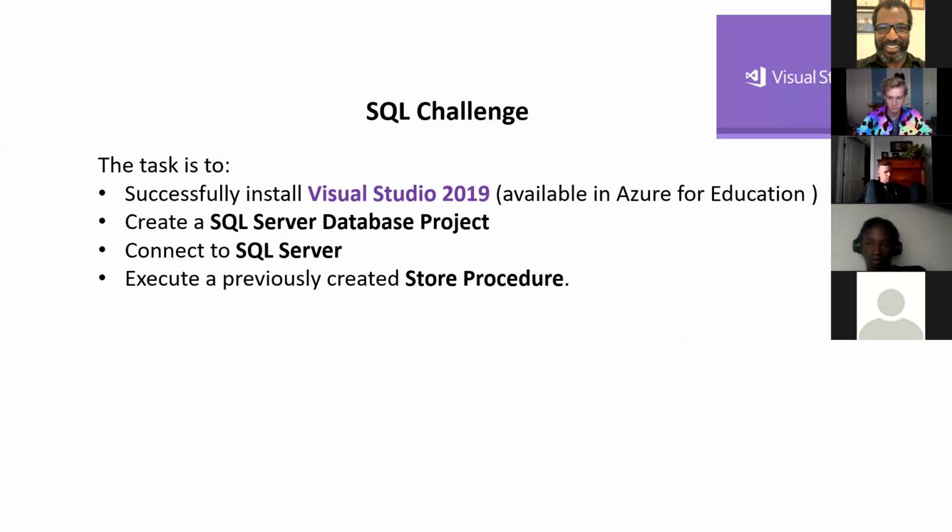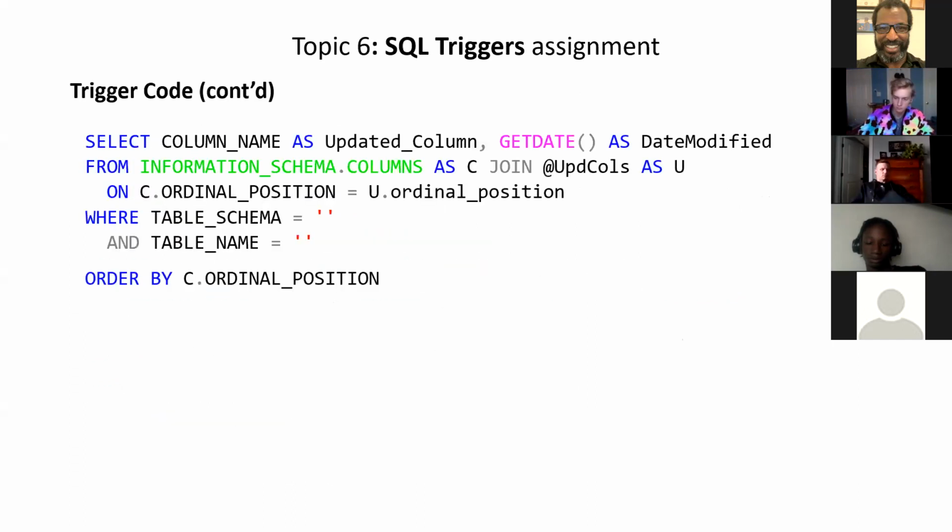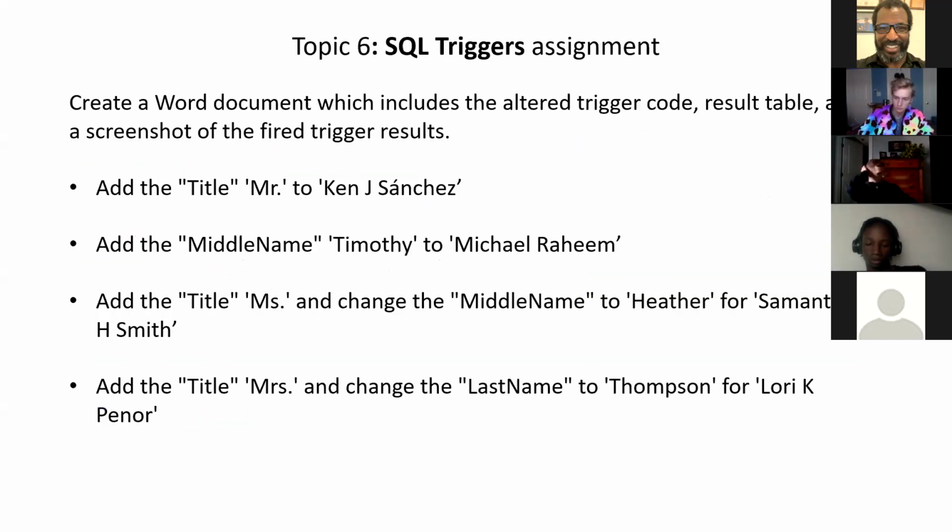Other questions? And you're all good with the trigger assignment. As I said, that's really pretty easy. Just make sure you satisfy all of the requirements in the trigger. All of these updates should be screenshot along with the trigger that it fires.